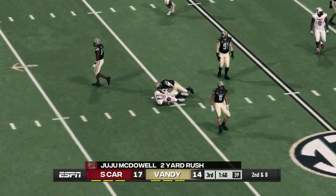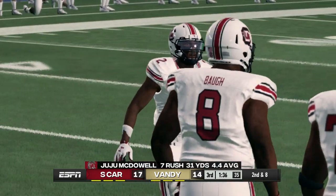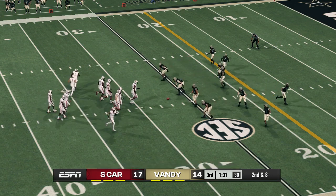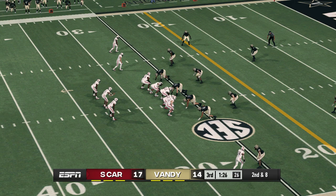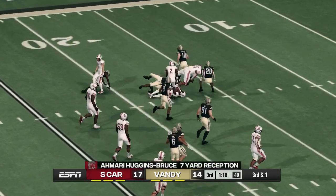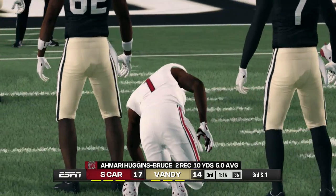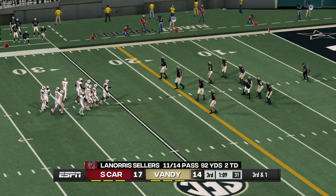Gets to about the 27-yard line. It's second down, 8 to go. Ball on the 27. Throws complete. He's got room to work. And he's taken down right around the 20. Number 62 makes the tackle at the 20-yard line. That'll make it third and one.